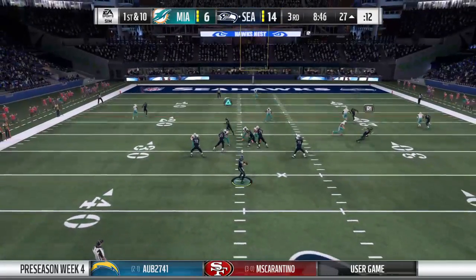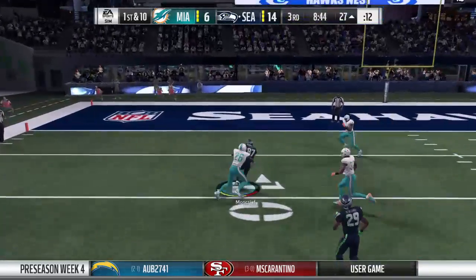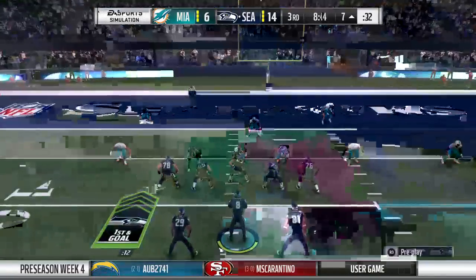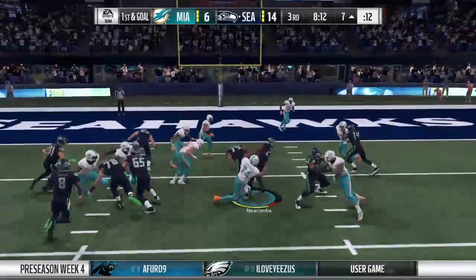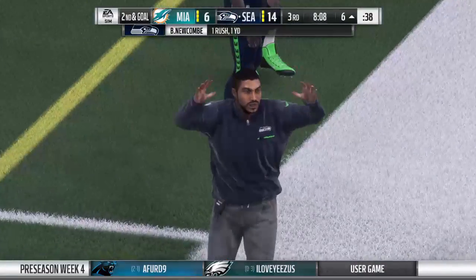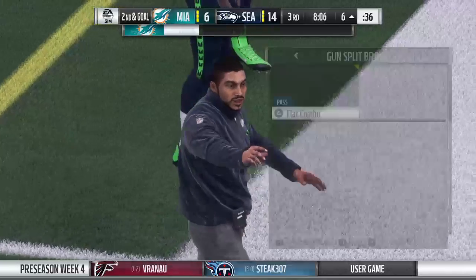On first down, Franklin completes it to Moncrief, left side. Pass completions in the blink of an eye. They've got a first and goal. Almost felt like a lightning bolt hit in this game, didn't it? For them to get downfield that quickly. And now first and goal, expect them to attack right here on this play.